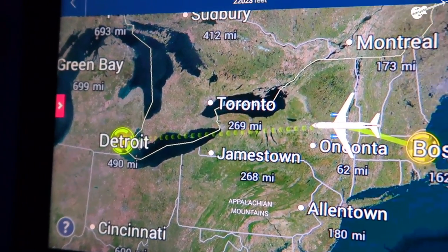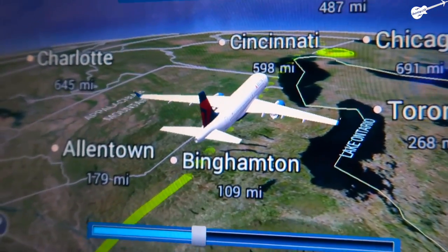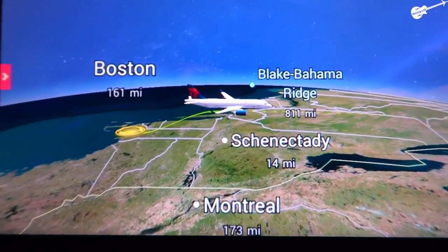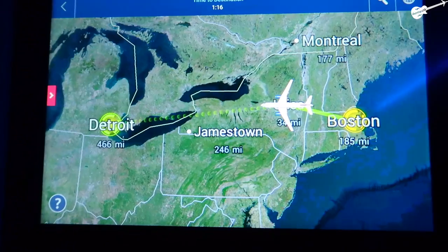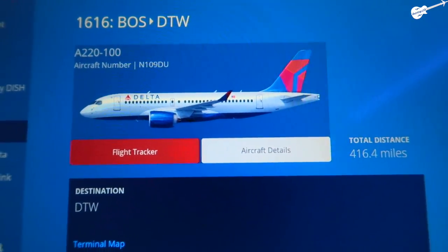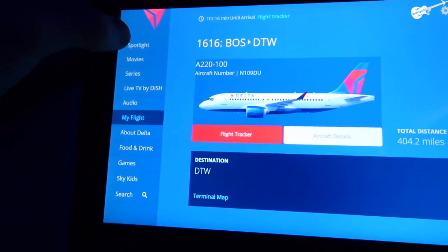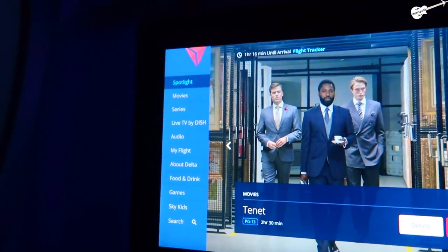The Delta A220 is equipped with their most updated IFE system, so these touchscreens are incredibly responsive and offer an abundance of passenger features. Starting with an interactive flight map, or rather maps, you can easily track your progress by clicking their various map options and even some additional info. Speaking of additional info, there's also some facts about the A220-100 itself, in case you're wondering. As for the rest, well, I kinda about had it with the bumps, so if this flight does go through a smooth patch later on, I'll come back to the IFE.